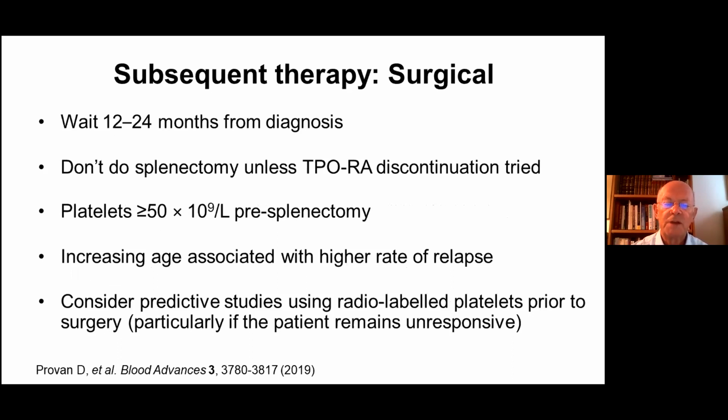It's always seemed rather strange to me that patients are given thrombopoietin, they respond, and then the spleen's taken out. Well, if they responded, why subject someone to what's a bit of major surgery? You continue on the thrombopoietin and then try and tail it off, and only then consider splenectomy if need be. Platelets should be above 50 pre-splenectomy, and that's debatable, but it certainly makes for a safer surgery.